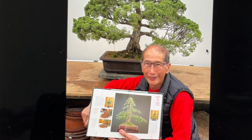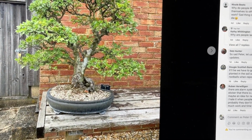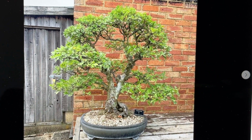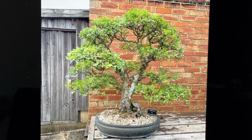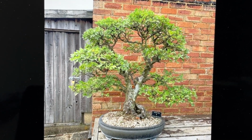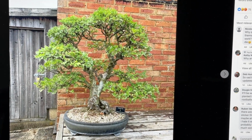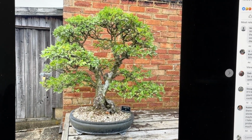Let me show you the second one. The second one is this Chinese elm, which I bought from one of the exhibitors or one of the dealers at the Telford Bonsai Show, which I attended on the 5th of October. So I hadn't owned it long, but it was a very lovely tree and I paid quite a lot of money for it. It's about 70 to 80 centimeters tall. It's quite a large tree. So that's a tree which has gone.